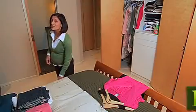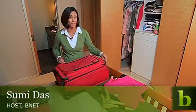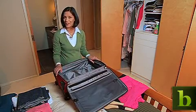Time is money. And if you're like many business travelers, you'll do whatever it takes to avoid the hassle of checking a bag. So here are 6 quick tips for fitting more in your carry-on.